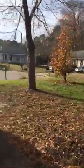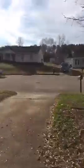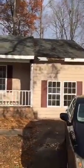I'm waiting on a client who's going to take a look at this bank-owned property out in Wendell, North Carolina. A little bit out in the country. And this is the property. It needs some work.